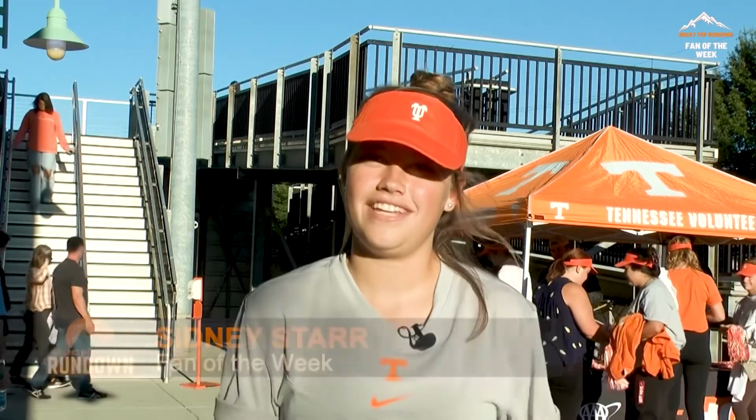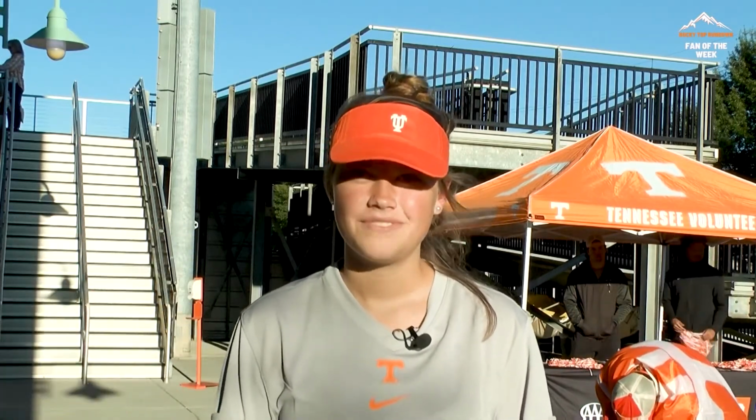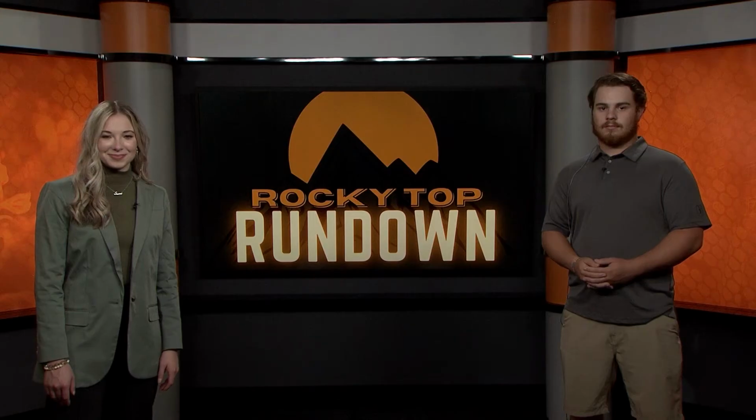I've grown up here, my dad went here, and I've never missed a season of at least one athletic event, so I'm dedicated. Sydney also told us her favorite parts of attending UT athletic events. Rocky Top, no doubt. Just the chant, the environment. It's pretty cool. Gives me chills. Go Vols! Sydney Starr, this week's Rocky Top Rundown Fan of the Week.